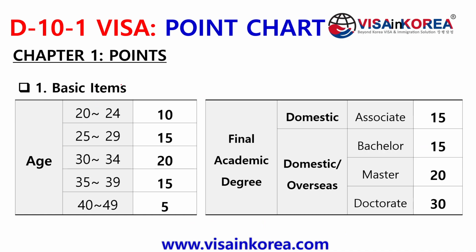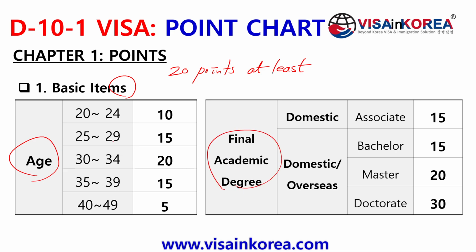For the basic items, you need at least 20 points. The first basic item is age, and the second one is the final academic degree. Age is based on your passport and date of birth, and it is based on international age, what we call man nai.